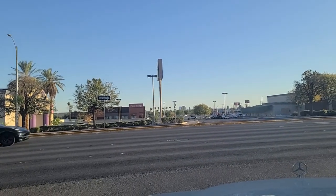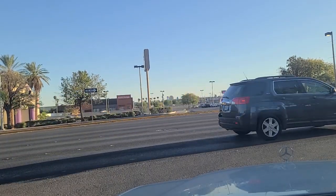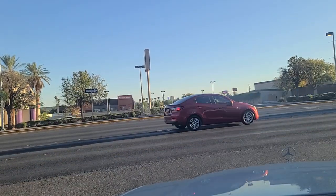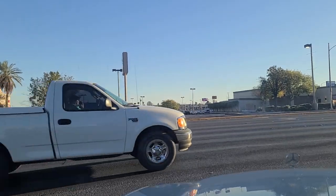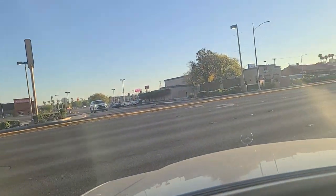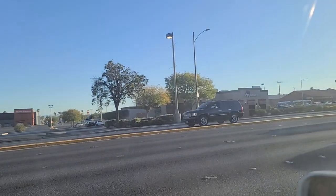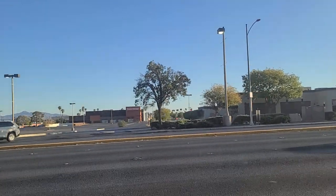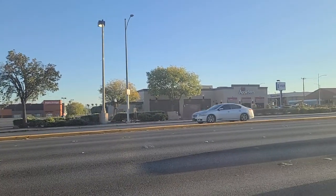So yeah, that's a little neighborhood right here off of Desert Inn, just west of Maryland Parkway, or I'm sorry, just east of Maryland Parkway. And you get a lot of these all over town that just pop up. We'll go ahead and make the turn here. Applebee's over there on the corner. And we'll wait our turn.